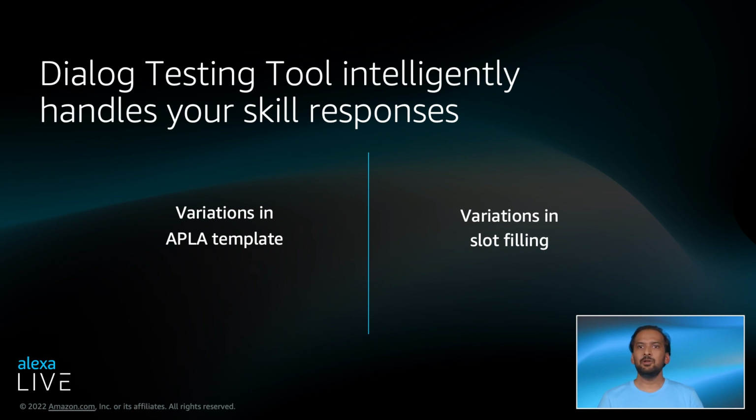The 2 most common variations are handling similar meaning responses from the skill. This is especially common when you're using Alexa Presentation Language for Audio, APLA, and handling variations in slot filling order, especially when using Alexa Conversations.